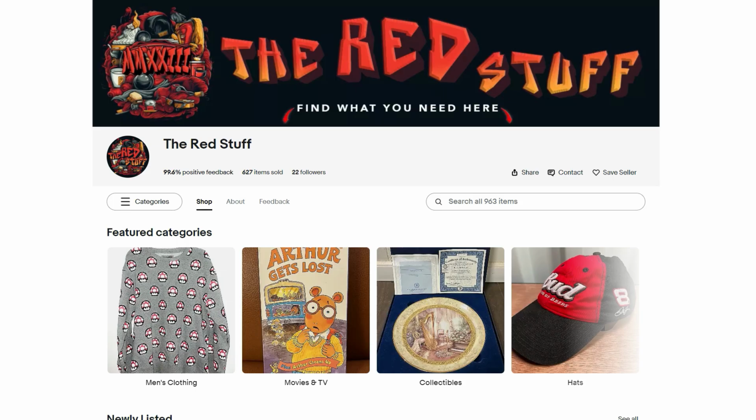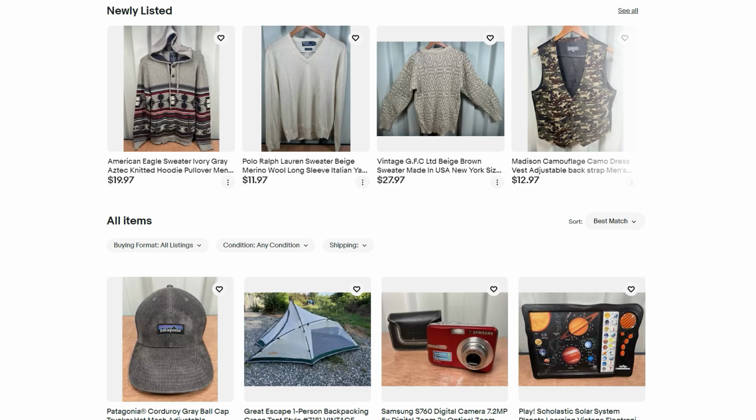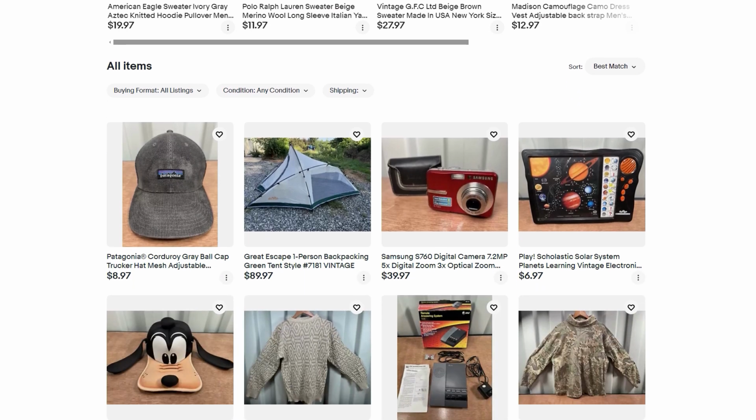But here's the red stuff, kind of a really good banner here. Looks like they took some effort into that. Presentation definitely matters. We have 963 items listed with 627 items sold. Just seeing that makes me feel like there's going to be a lot of lower dollar, undesirable items listed. I see a lot of basic clothing items.